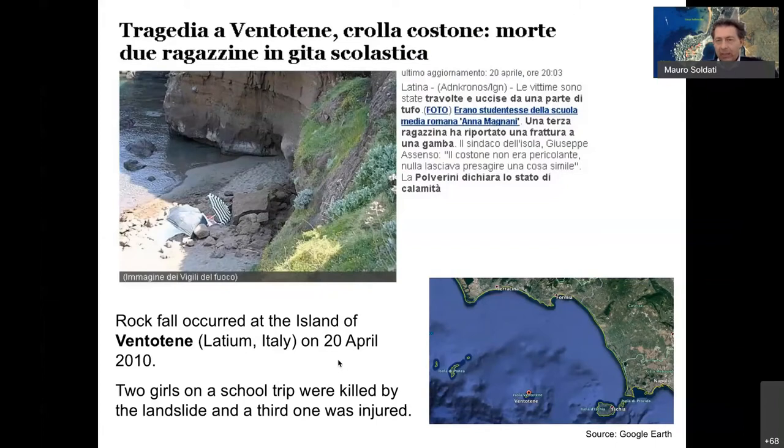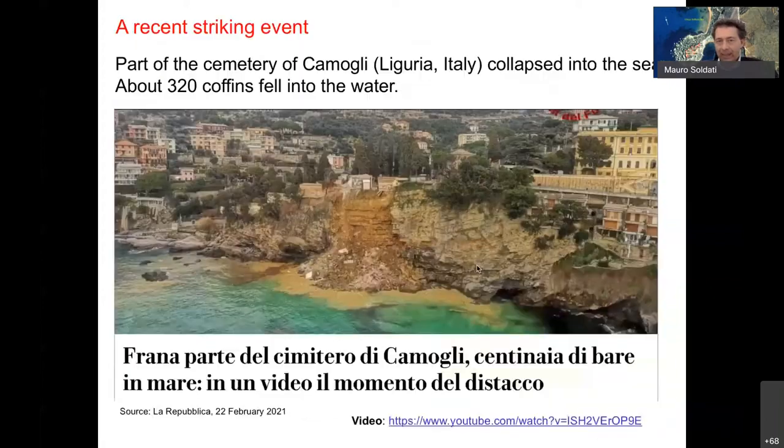So this makes us understand that it is very important to deal with both coastal hazard and coastal vulnerability with a very attentive approach, especially in tourist areas. Landslides play an important role, and you always have to link geomorphological processes and understand how erosion could play a role in triggering landslides and favoring their activity.